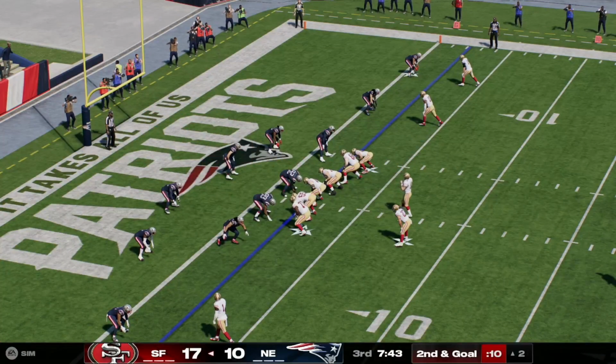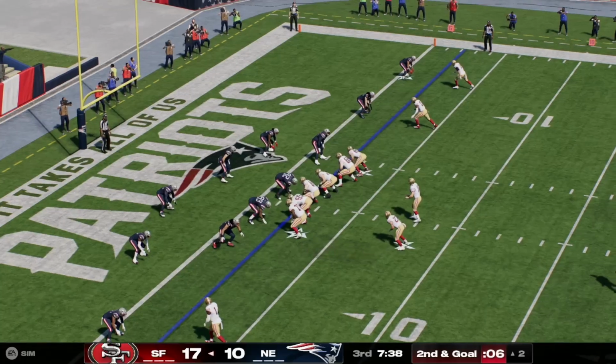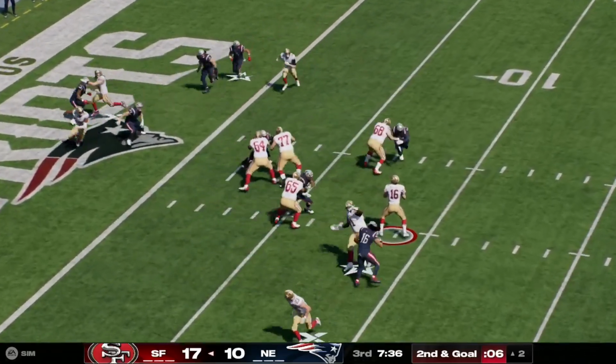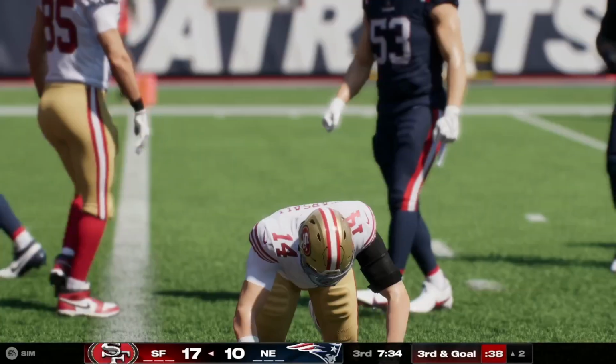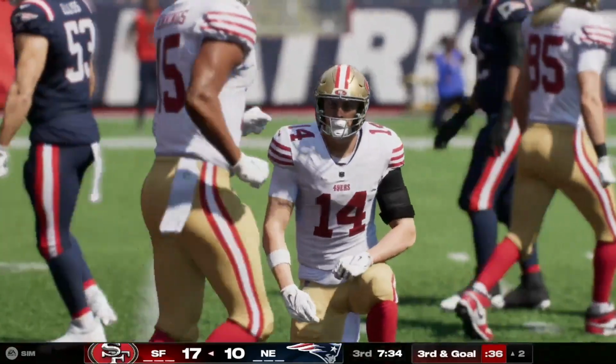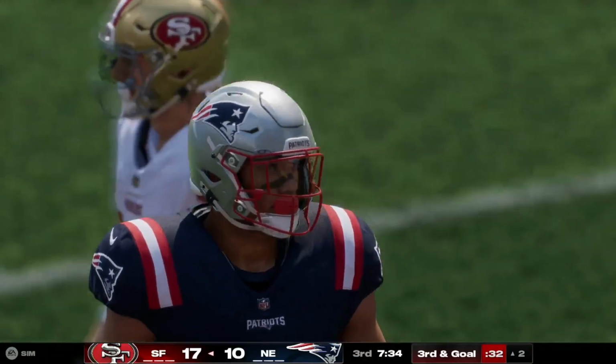From a little closer, here's 2nd and goal. They'll look to throw. And that's going to be incomplete. Coverage was good that time. The contact jarring the ball loose and forcing 3rd down.